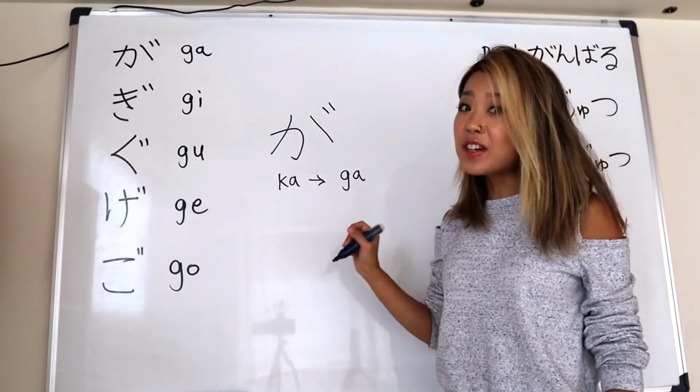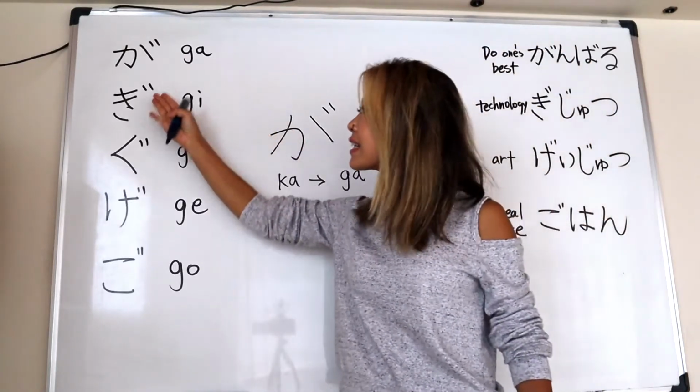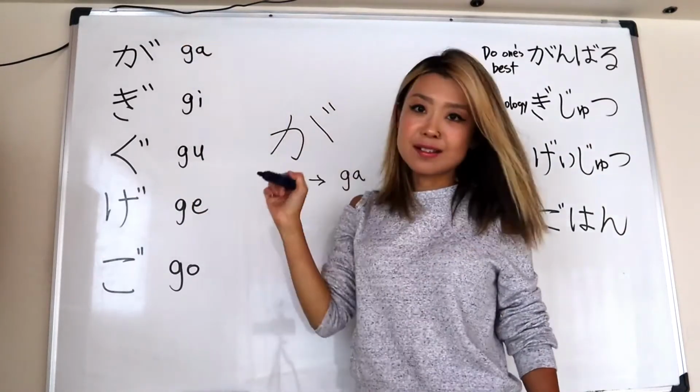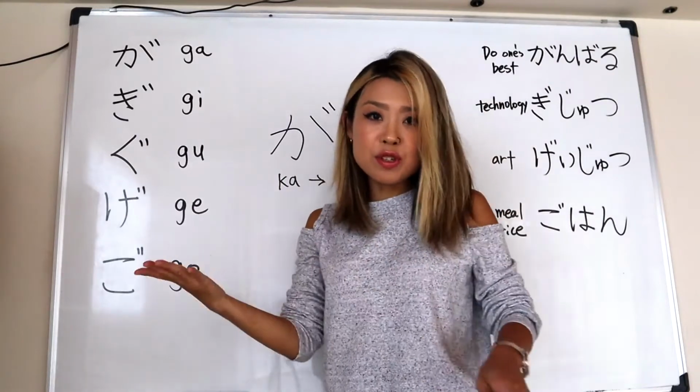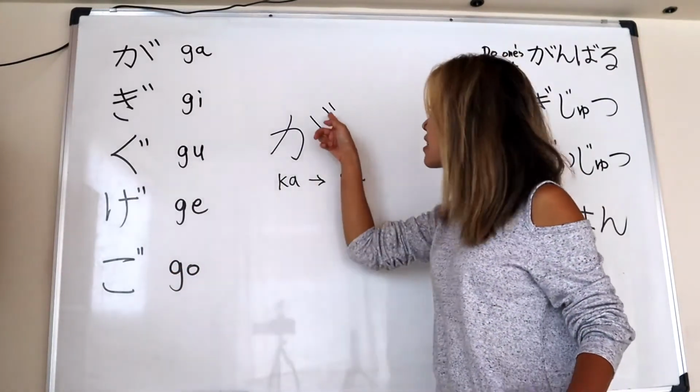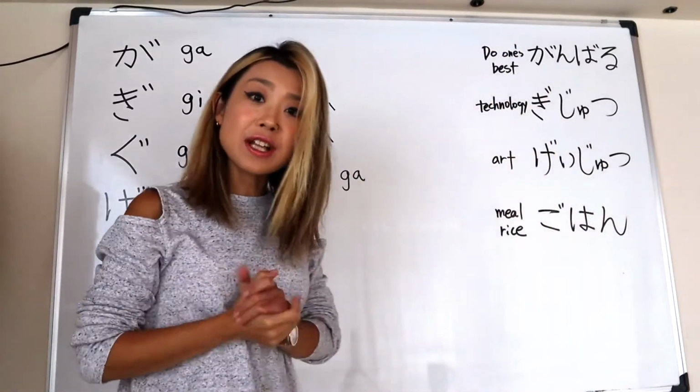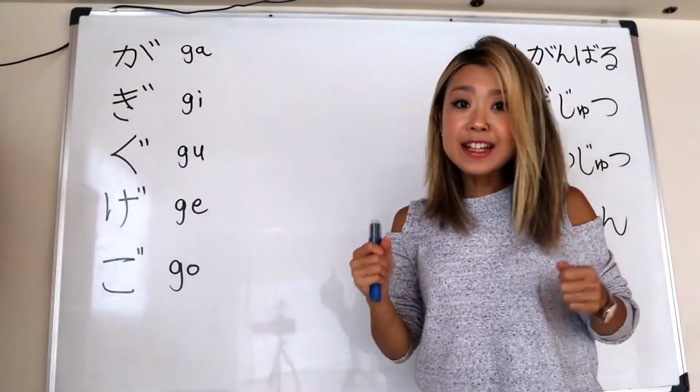Okay? Very, very simple because you already know kakikukeko. You just add two dots. So it's like a revision of kakikukeko plus dakuten, and you will say a new pronunciation. Okay. So let's get started.